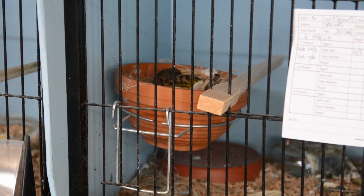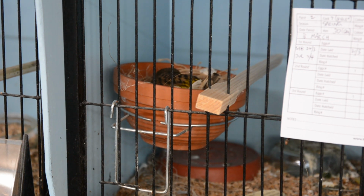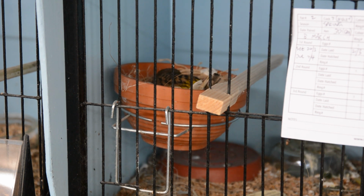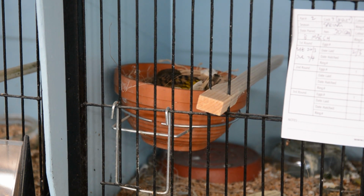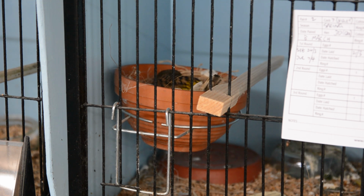Last time out I mentioned the 2 birds that I've got sitting quite tightly. Both of these have been trodden by the main stock cock. So this is the first one. As you can see, she's sitting quite tightly down there. She's sitting on 5 eggs. They were all set on the 24th of March.